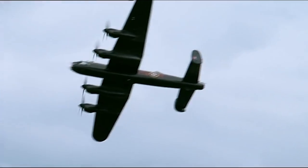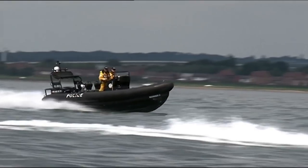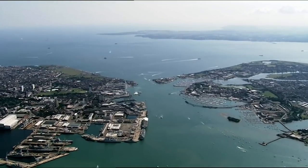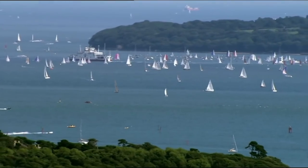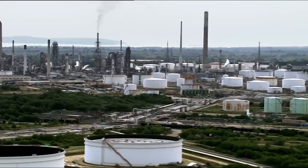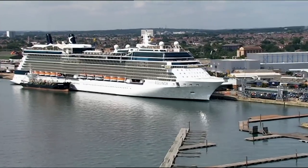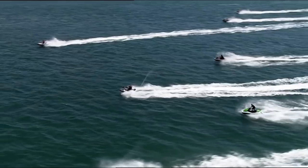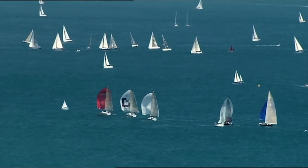The planes continue to wow the crowds in Lowestoft. 200 miles south, on the Solent, they're also on the lookout for bombers. This is the busiest waterway in Europe, home to heavy industry, the largest cruise ship terminal in the country, and nearly half the UK's pleasure craft. It all adds up to billions of pounds, and is a prime target for 21st century terrorists.